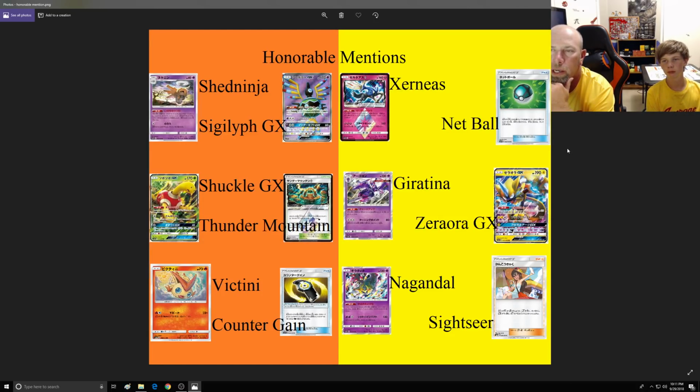It's tricky in that if you're looking to one-shot it, a lot of stuff doesn't hit exactly 170, so it hits like 180, 190. And then if your Pokemon has 190, well, you're knocked out too. Sigilyph can also hit for 80, and its GX attack does 60 times the number of energies attached to your opponent's Pokemon. Yeah, it's a good card.